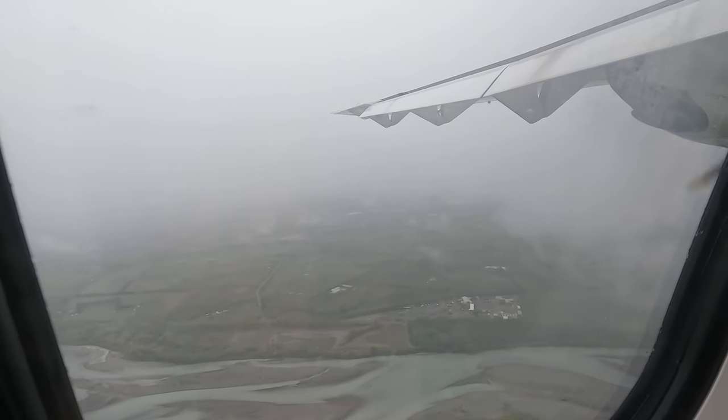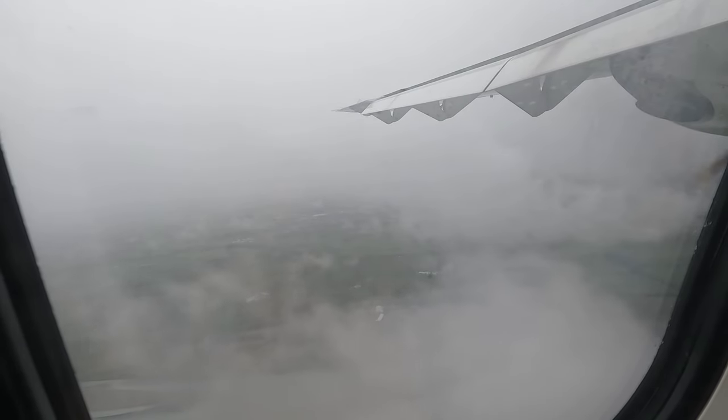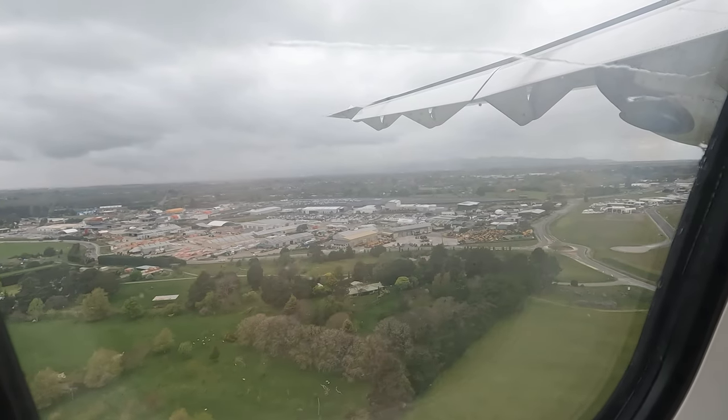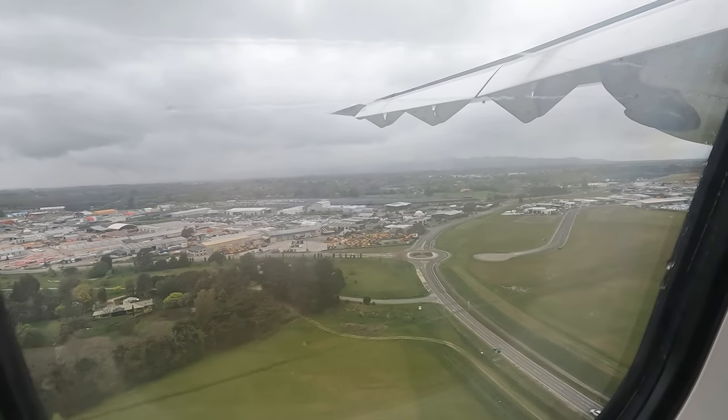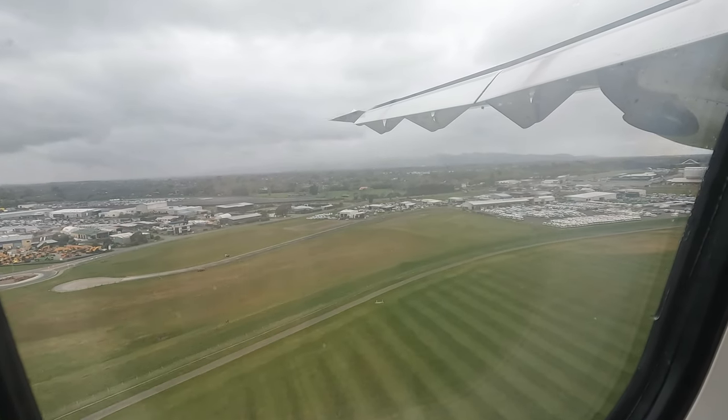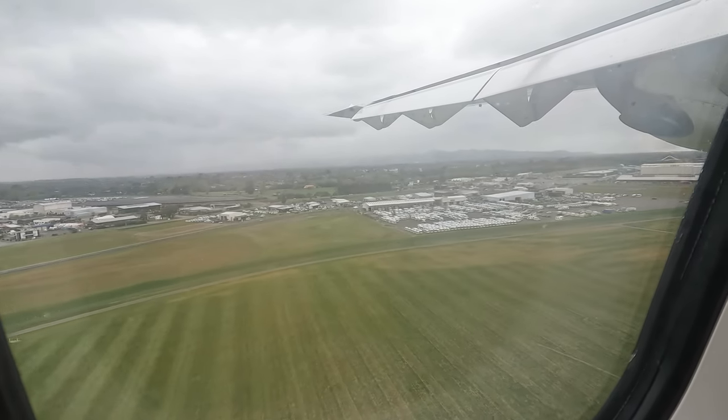In no time, we punched through the clouds beneath us, and we were soon on a final approach for Christchurch International Airport. This airport we're landing into is New Zealand's second busiest and also the country's first international airport. Christchurch is the largest city in South Island, home to some 396,000 residents.